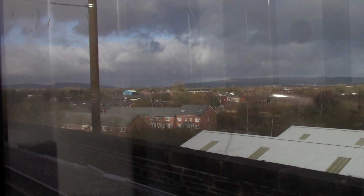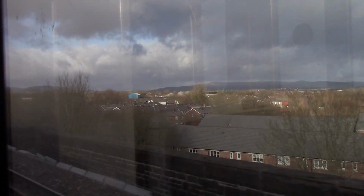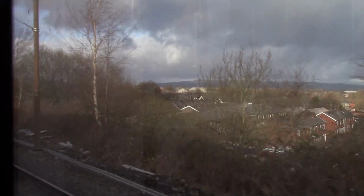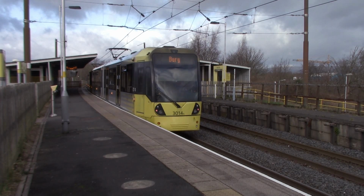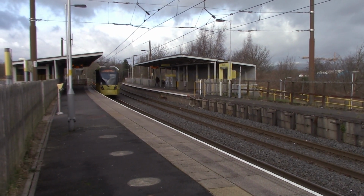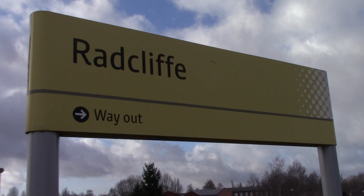So after leaving Whitefield tram stop, we go under this tunnel, but our next tram stop we shall be visiting is Radcliffe. The next tram stop up the line is Radcliffe.